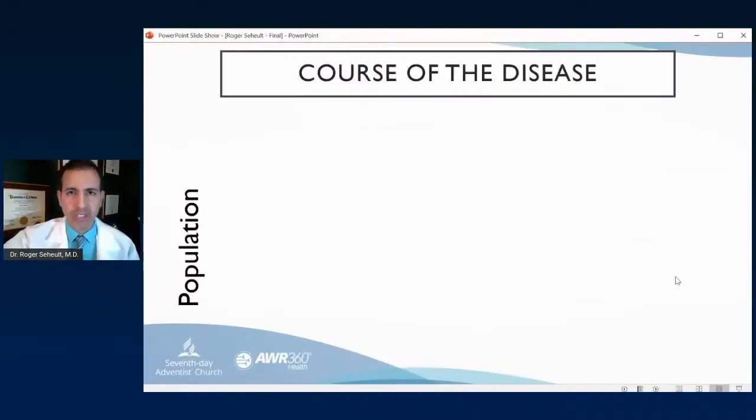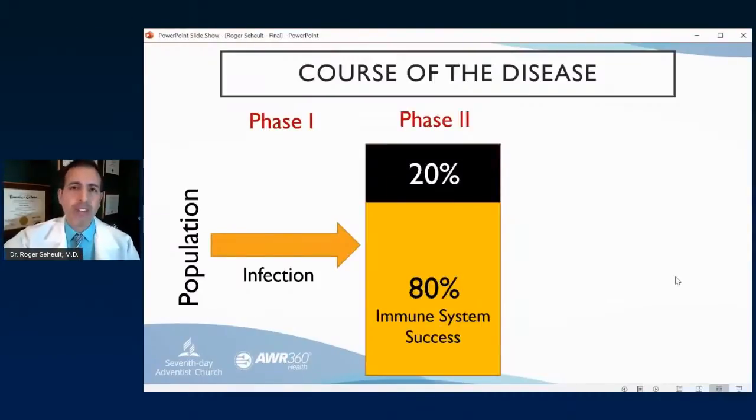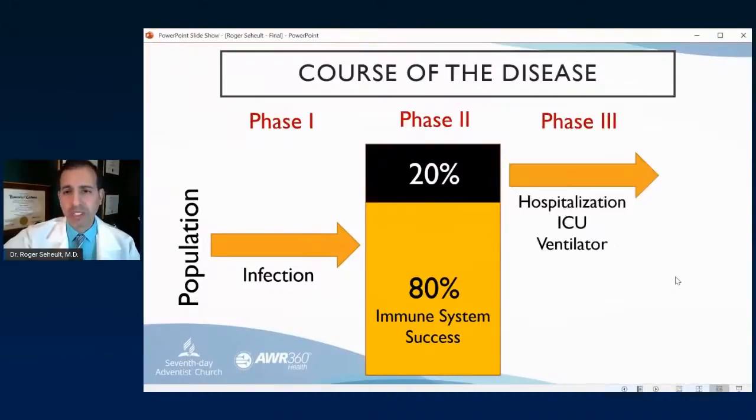We've got the population that is exposed, and then there's an infection that must occur. And we're doing isolation and social distancing at that point to interrupt this phase. And then there's phase 2. Phase 2 is when you have symptoms, you're infected, and you're not yet able to be admitted to the hospital because your symptoms are not that bad. It seems as though the data is showing that about 20% of COVID-19 patients will fit into this category and will need to go on to hospitalization, will need a ventilator, ICU, et cetera.